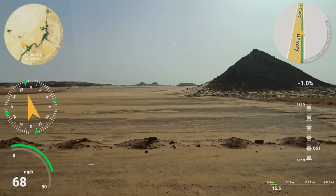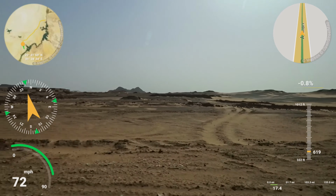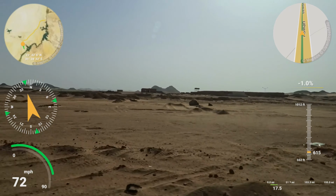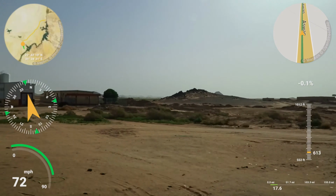Welcome. Today we're heading into a truly vast and ancient place, the Egyptian Sahara. It's so much more than just endless sand, isn't it? It's this landscape shaped by incredible natural forces and deep, deep history.